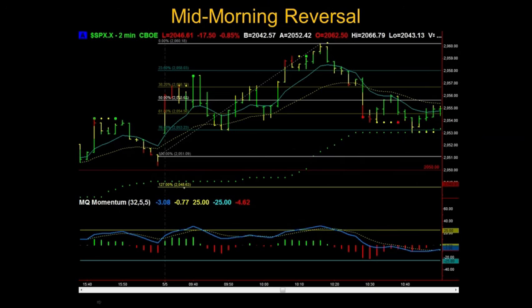Here's an example of what happened last week. This was last Thursday. Here's the SPX on a 2-minute time frame. We watch this movement all the way up, and then we look for a reversal pattern. This is the trade we actually took, this one down here. We go from roughly 2060 all the way down to 2054. This area right here is a 6-point move in the SPX.